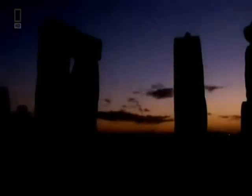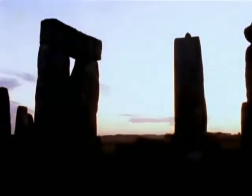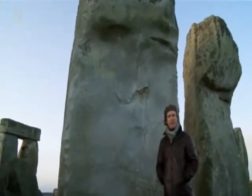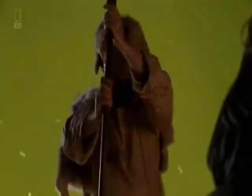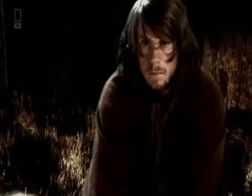Because Stonehenge was sacred, it's a clean site. The people who used it didn't leave ritual objects for archaeologists to discover. Being here is awe-inspiring, really, but quite frustrating because these stones can't or won't speak. So if I'm going to find out what happened in here, I'm going to have to look elsewhere. For our next big recreation, we're going to show you a Stonehenge sacred ritual.